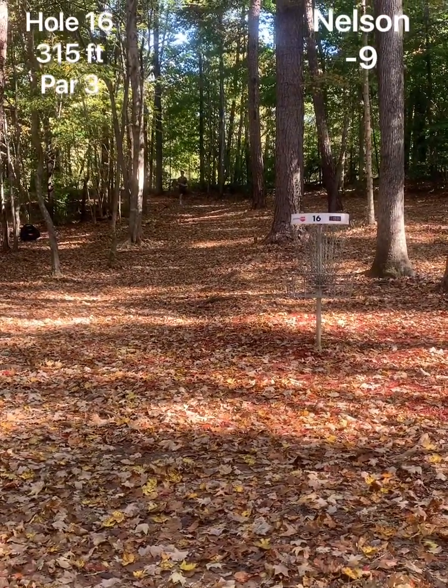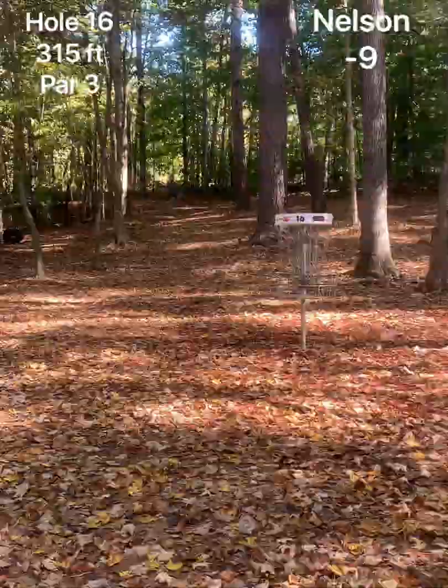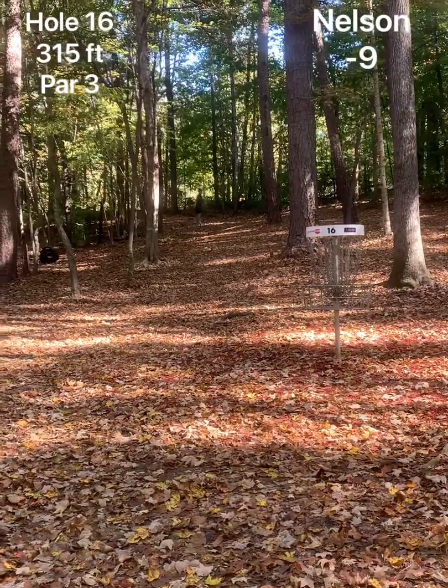Here you're going to see me throw up some prayers, and to be honest, that's all they really were. None of them got too close to going in. This is my one I'm playing off of. Just under, just too low. Second one, I tried to give it the height, and just inside.